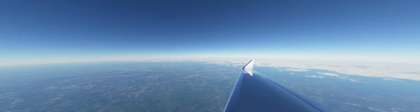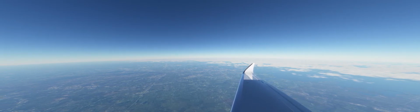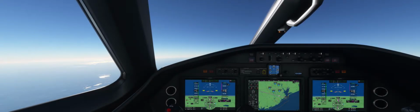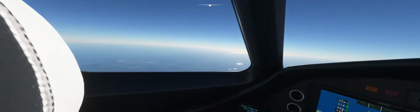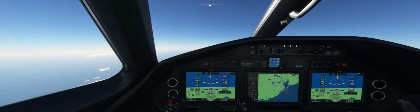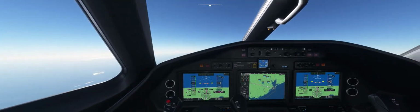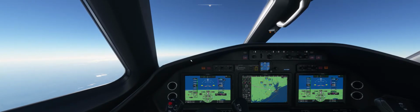Not a cloud in the sky out here today. That's a good screenshot. Texas. Texas is big. Wow, quite a headwind. Jesus. 98 knots. This is the one thing about heading west. You're often confronted with a headwind.